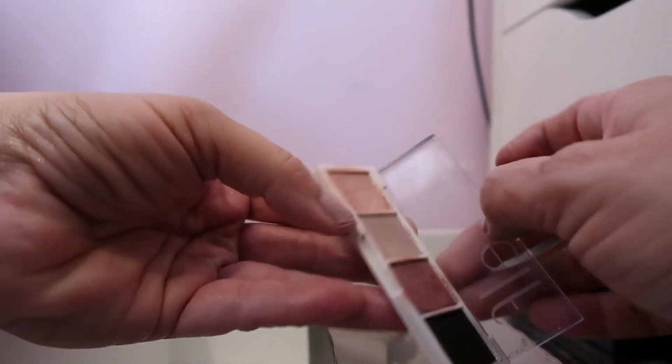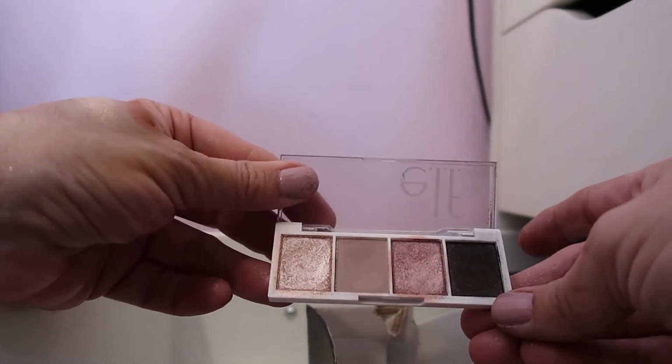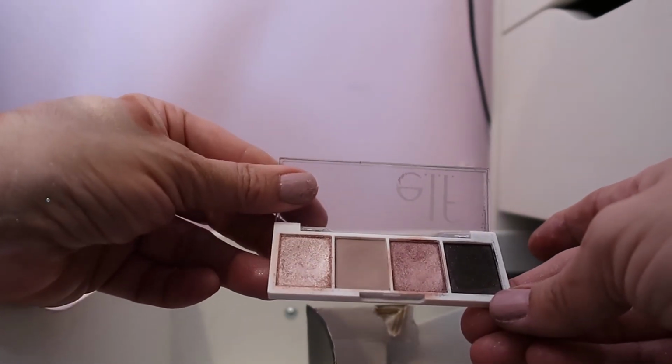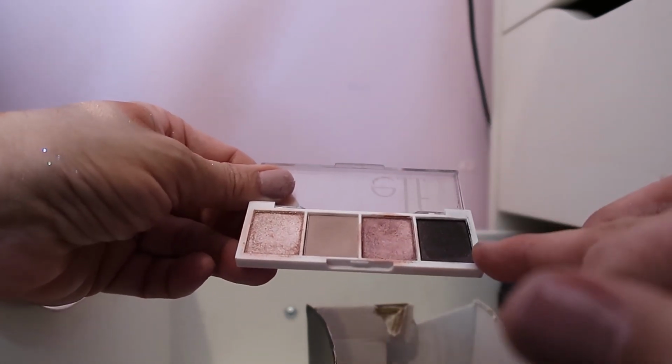This is a very loved one. You can see I used it a lot. This is more my alley. You have 2 shimmers, 2 matte. This one for transition. This is for outer corner.